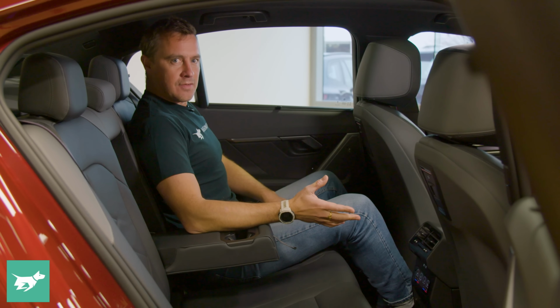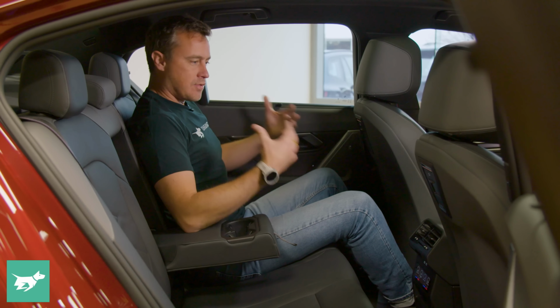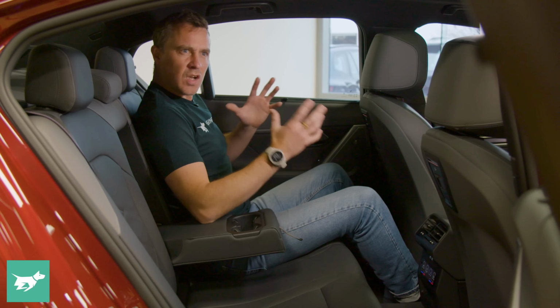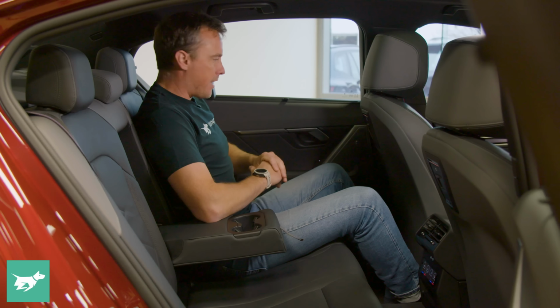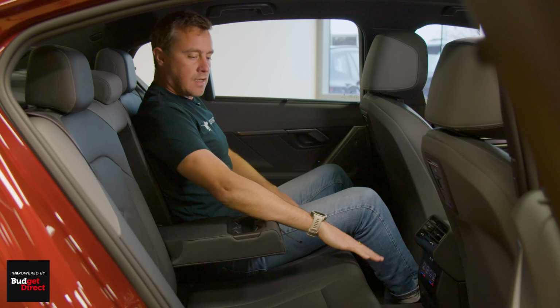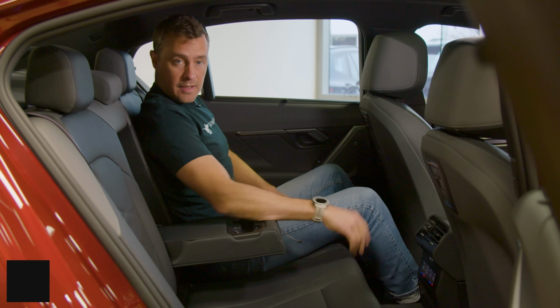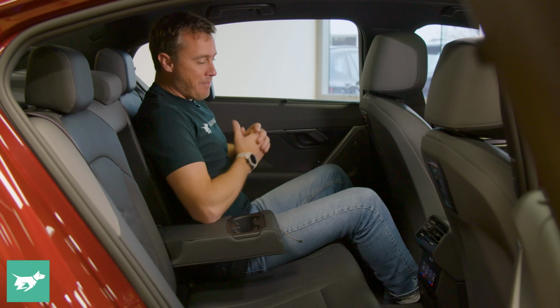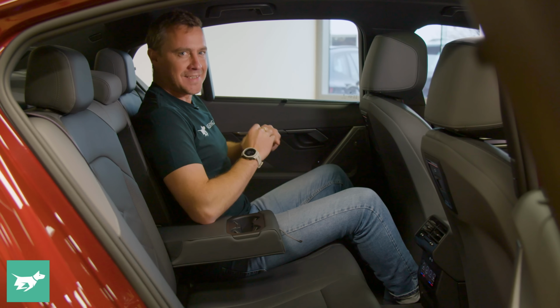This is what the 7 Series used to brag about years ago. Now it's trickled down to the 5 Series. I've got loads of space. It's light and airy, but also sort of cozy with that sporty black leather interior. Speaking of the leather, this is Merino leather. It's an option. This car would normally come with a vegan interior, and there's a material that BMW likes to call Veganza, which, I mean, I don't know what it means, but I just like saying Veganza.